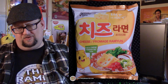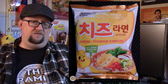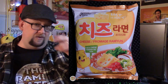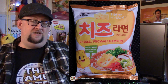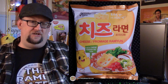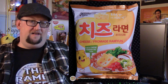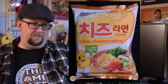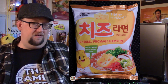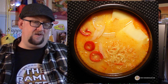So, the next one we got is Paldo cheese noodle from South Korea. One of my favorite things to add to instant noodles is cheese, especially South Korean ones that are spicy. What you can do is just forego having your own cheese and get this one. It's got a spicy red packet and a cheese packet, and when you cook it, you get it all together, and you've got nice cheesy, spicy stuff going on.